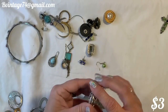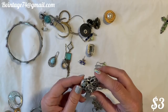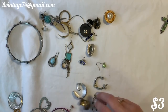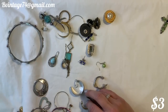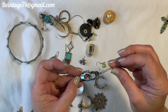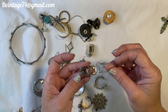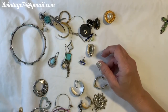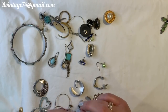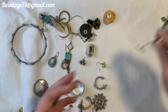All right, this is pretty too. This is a nice one, it doesn't open. It looks like it wants to open, but just a nice pendant. I am not seeing offhand. Oh, those are kind of cool. Those are going to go into craft, but those are really neat. I think those would make really cute earrings. Little handcuffs. Here is a nice tie tack.